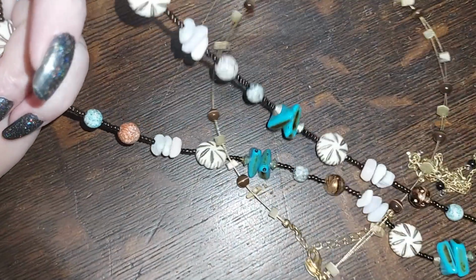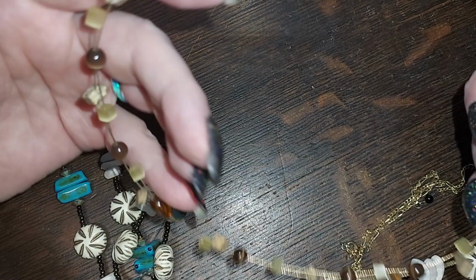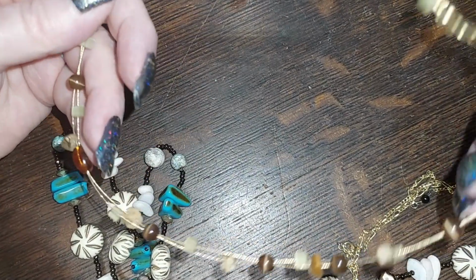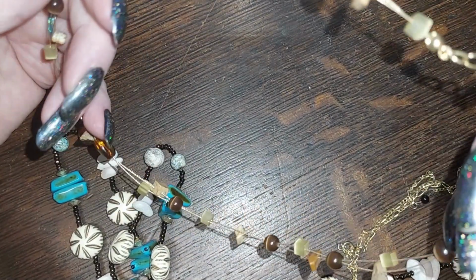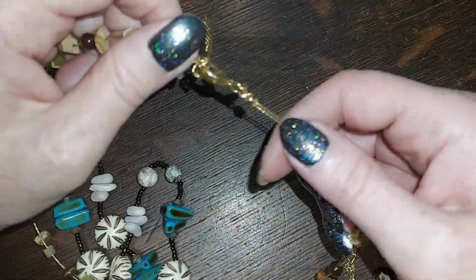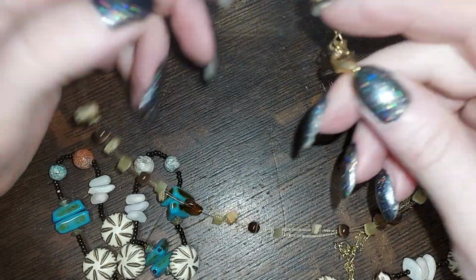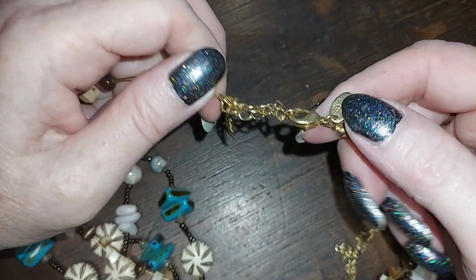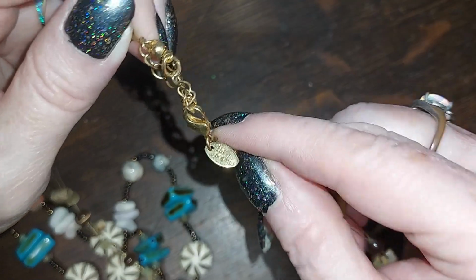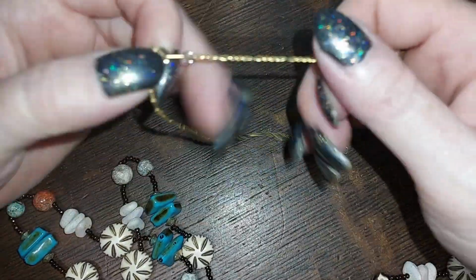This is a vintage one. I can tell by the beads. This one has some cat's eye on it and some wood. It's one of those ones that I never liked. I don't know why. You can have it for a buck. It's also Aaliyah Sophia, but meh.